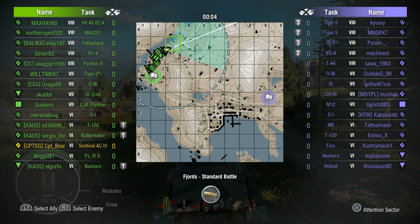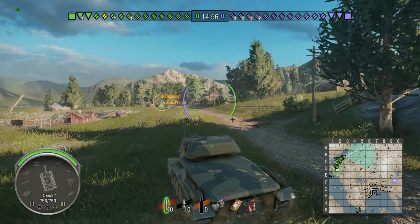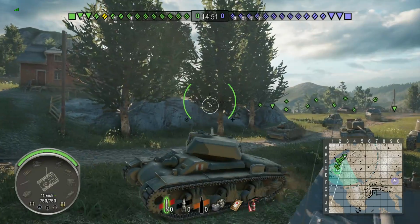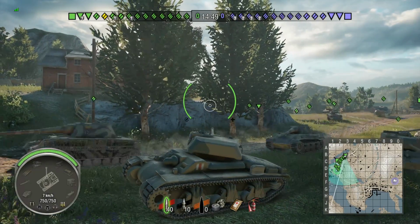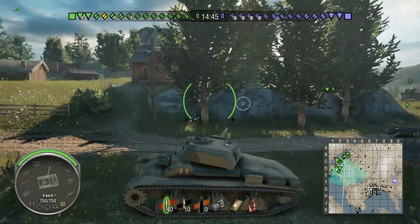Right, so here we are for the first of the replays. It's a tier 8 match, and I think both of them are actually, although I think the second one might be one tier 8 on each team. But yeah, tier 8 match, here we are. On Fjords, standard battle. And I am going to play it cautiously in this one, which is understandable. It's a tier 8, I'm a tier 6.